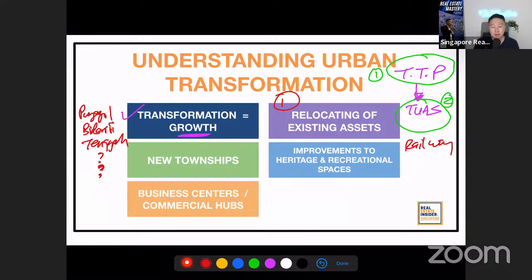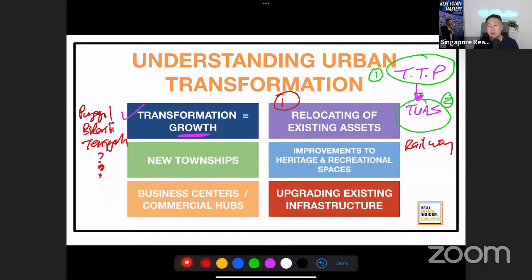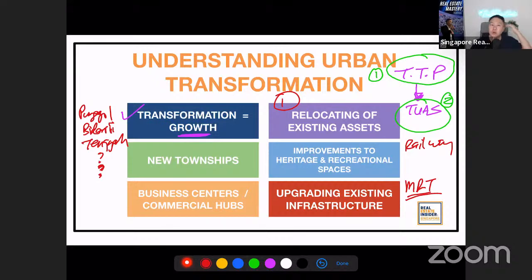Okay, so the last one is, of course, your upgrading of your existing infrastructure. And mainly this is to talk about your MRT, your transportation. Today, you will want to get yourself near to an MRT. Okay, 10, 15, 20 years ago, when people asked about property, they would always ask this one question: which MRT station is this property at? Correct. This is how most people do it. But fast forward today, right?